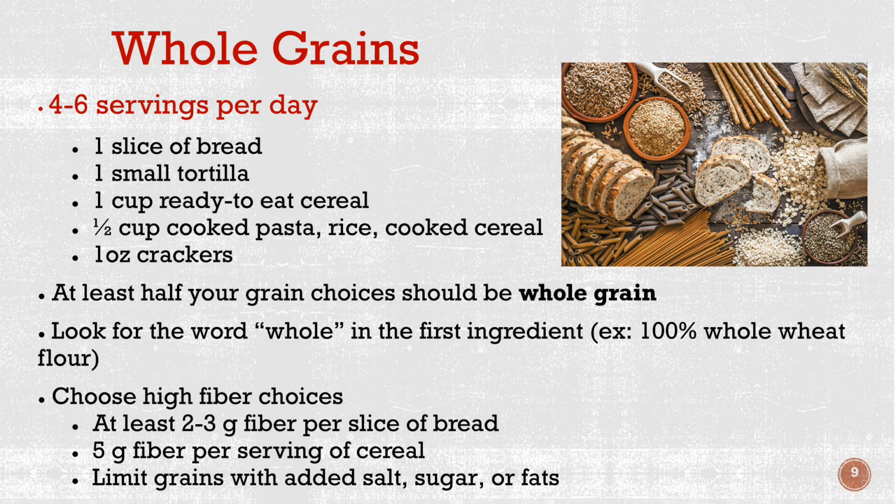So 100% whole wheat flour listed as the first ingredient, as opposed to enriched flour. When we see the word enriched wheat flour, that means the wheat flour was processed, the bran was removed, and they had to enrich it or add back some of the important nutrients that were lost. Unfortunately, they don't usually add back the fiber, and they don't have to.